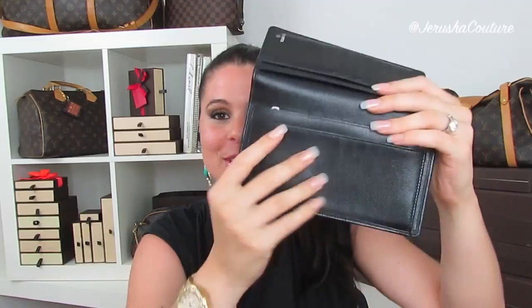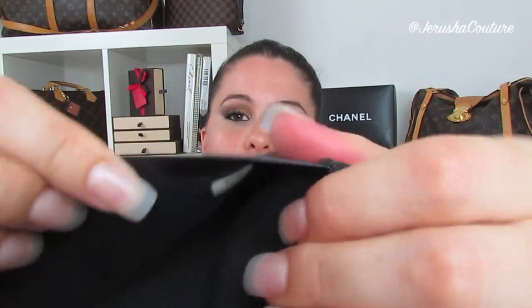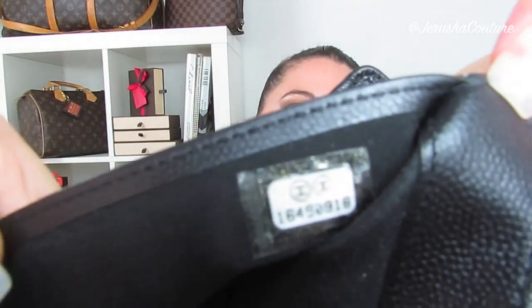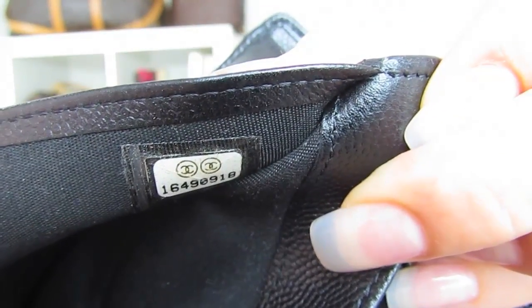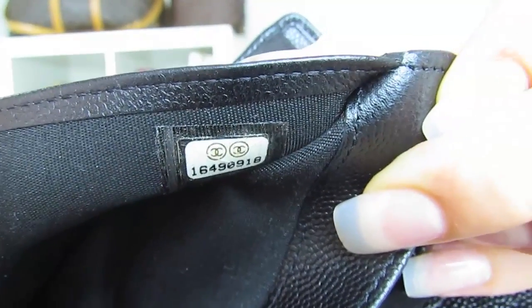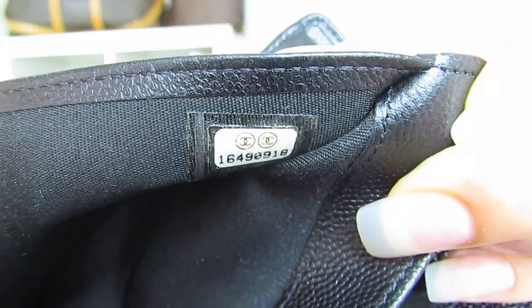So even though my mom did discard of the authenticity card, way to go mom, there is the hologram sticker. So in this wallet, as in every Chanel wallet, there should be the hologram sticker that coincides with the authenticity card's number on it. This wallet has it down in the front pocket here, the first pocket, it's just stamped there. To see that, there we go, the hologram sticker with the two CC logos inside circles and the whole entire hologram number, which coincides with the authenticity card.